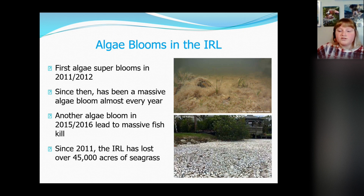The first super bloom was in 2011 and 2012. And since then, there has been a massive bloom almost every year. The seagrass isn't getting a chance to grow before the next bloom comes along and kills everything. There was another huge bloom in 2015, 2016 that caused a massive fish kill. And then since 2011, the IRL has lost over 45,000 acres of seagrass.